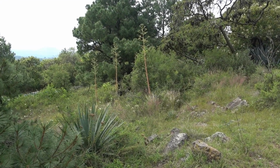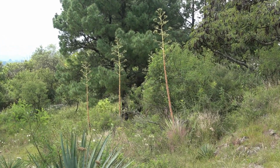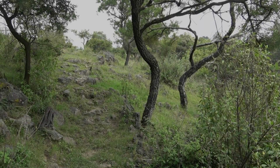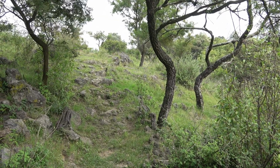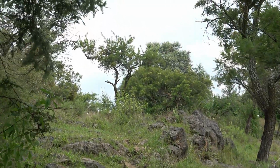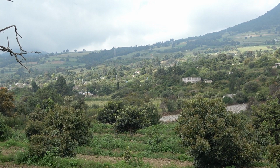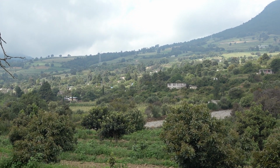A view of 3 cactus type yucca plants preparing to go to seed. And this is why I like to wear hiking boots, because it's kind of uphill and rocky and not very sure footing a lot of the way here for a little bit. From this vantage point, a view of the very outskirts of the small town of Quequequatitla, the nearest town to us.